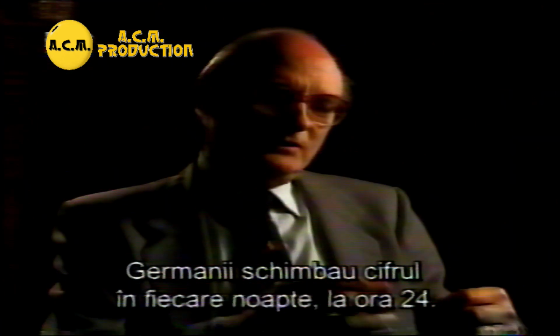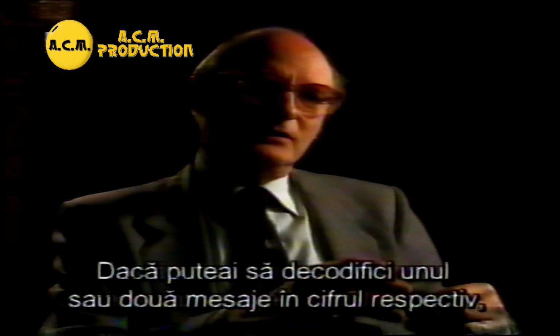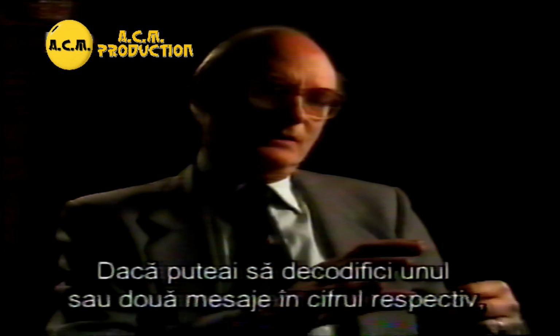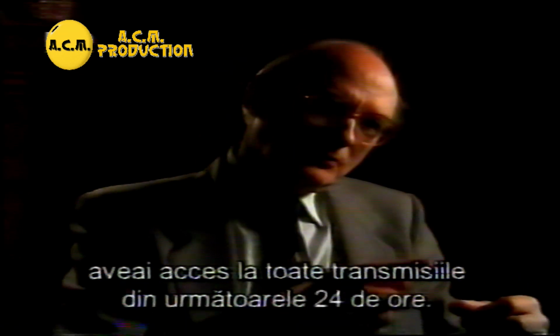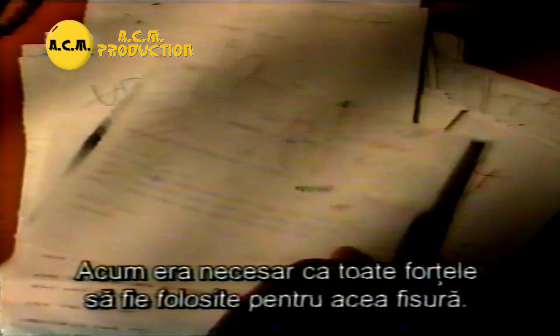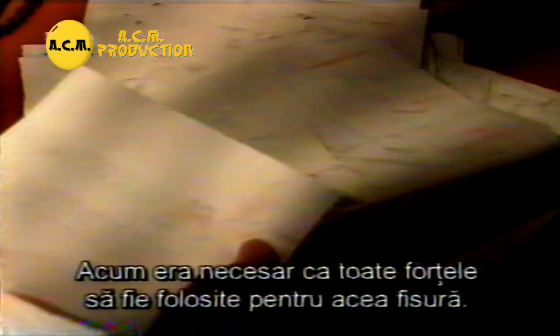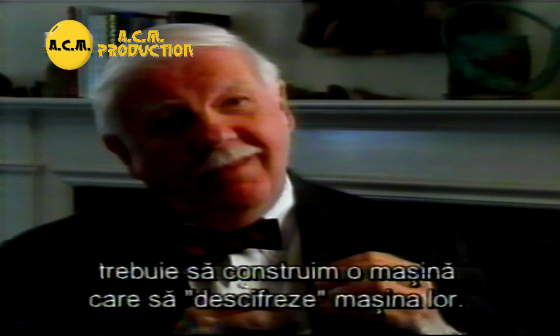The Germans changed the key every night at midnight. And if you could break 1 or 2 messages on that key, then you were in to the whole of the transmission for the rest of those 24 hours. A crib was a glimpse into the Enigma, a crack in the armor. Now they must throw all their forces into the breach. And what they come up with is, we've got to get a machine that will crack that machine.